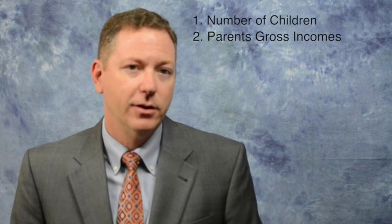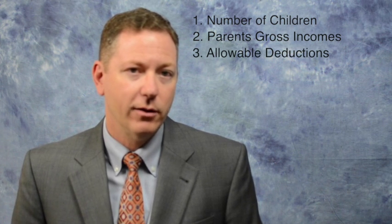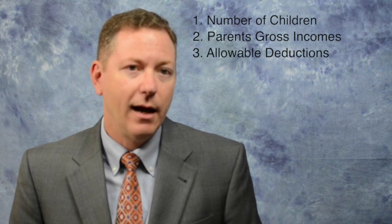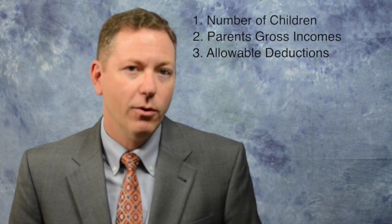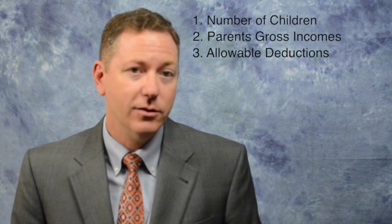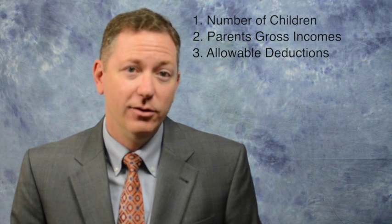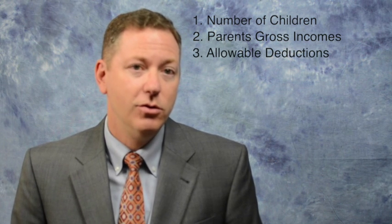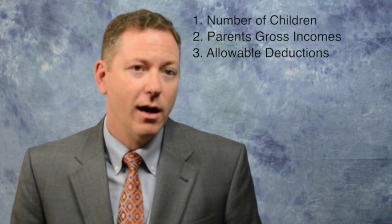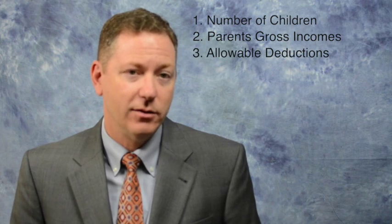The third factor to consider are the allowable deductions from income. These deductions lower your income that is used to calculate child support. The main allowable deductions include state and federal income taxes, child support that you are paying for another child that is court-ordered, the cost of your own medical insurance, and this does not include the amount paid for the children involved in the current case, any mandatory union dues that you pay, mandatory retirement contributions, and alimony paid by you in this or any other case.